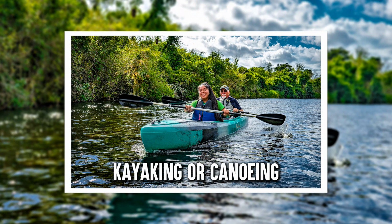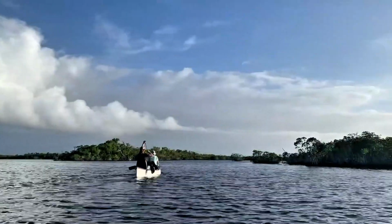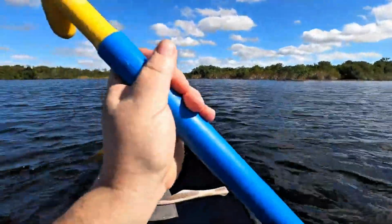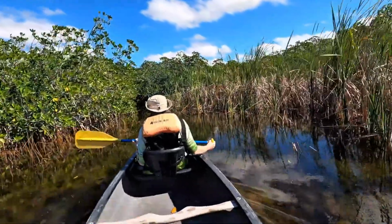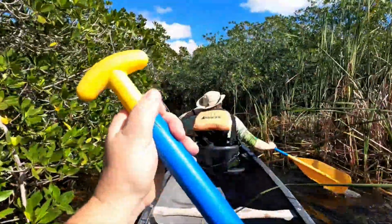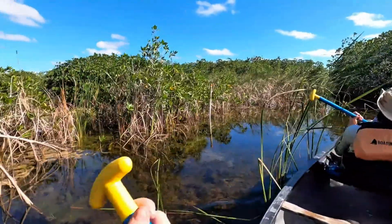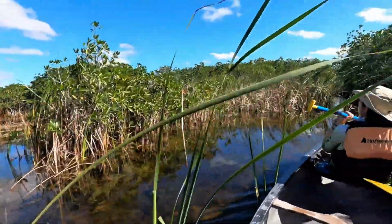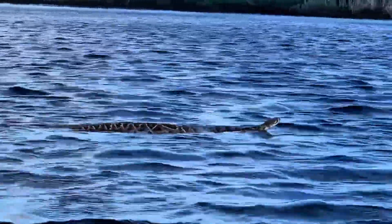Kayaking or canoeing. Want to truly soak in the peaceful, untouched beauty of the Everglades? Then you must paddle. Picture yourself slipping quietly through tangled mangrove tunnels, wide, shallow bays, or calm canoe trails, where it's only you and nature. One of the best places to start is the 9-Mile Pond Canoe Trail. The 9-Mile Pond Canoe Trail is simple for beginners and great for wildlife viewing, most of the time.